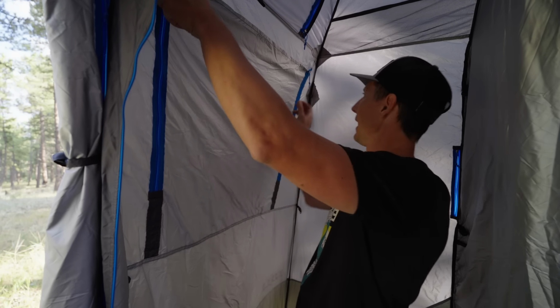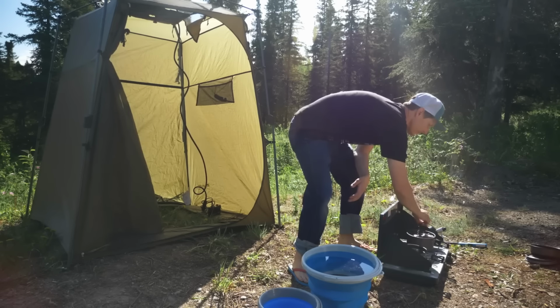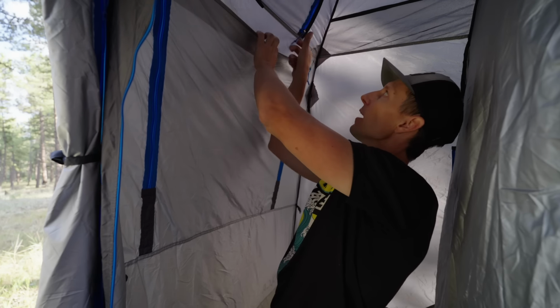Let's hit a couple of those amazing features quick. The first one is you can see all this is silver lined. So unlike other privacy tents that aren't that private because you can see your silhouette through it when you put the light in here, once these windows are up, you have nicely blocked out your silhouette, but above your head, you can still get airflow. So I can open this up while I'm showering, and unless somebody's climbing that tree up there and looking down, nobody's going to see in.